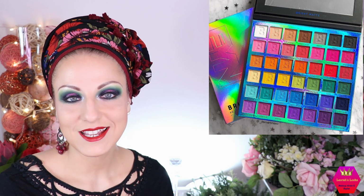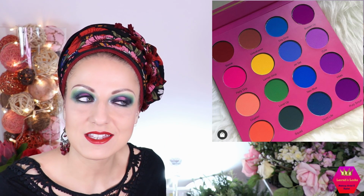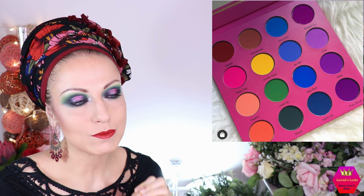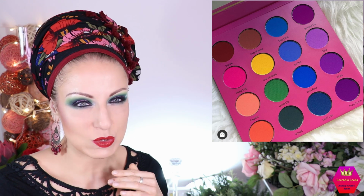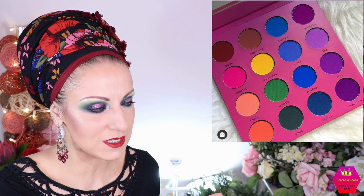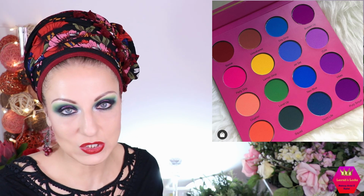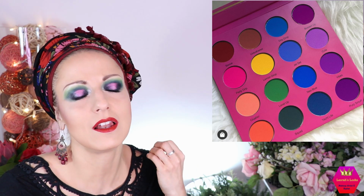Next, the other palette that I bought is from Colored Rain. This is the Vivid Pigments palette from Colored Rain, and I have been eyeing this palette for almost a year. I am drooling after this palette, and at some point it was on sale, like 20% or 30% off for some reason. I don't remember why. At that point I couldn't buy it because I just couldn't. That was such a shame because I think it was down to $35 and now it's back to the normal price of $50, which is a lot.